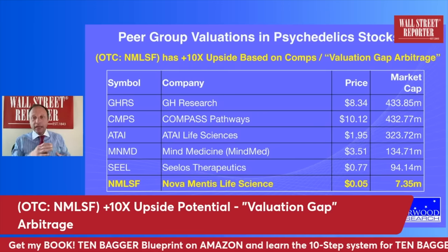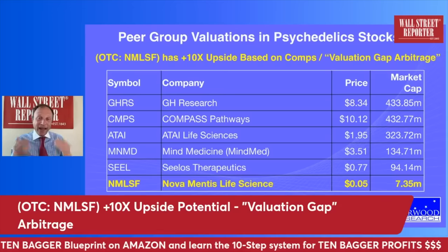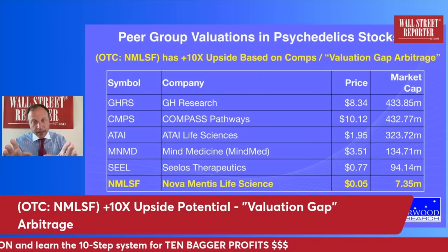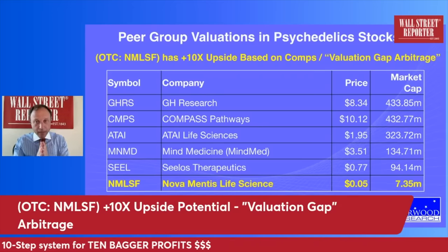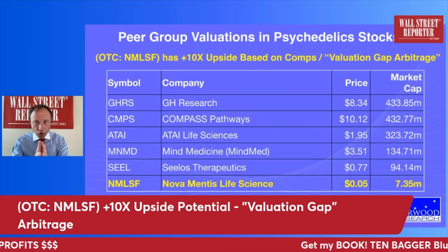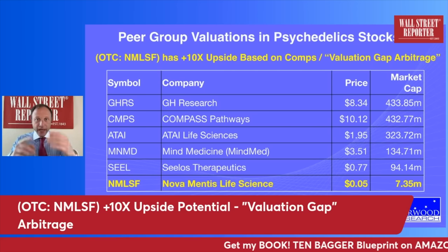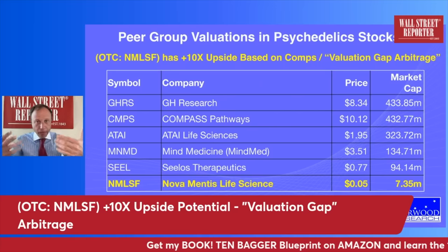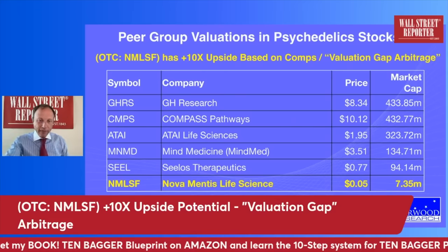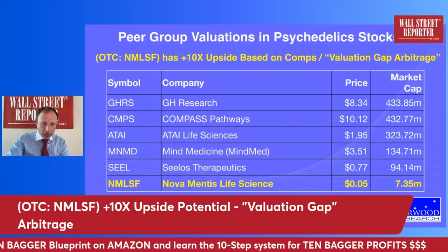Simply, the company is not well known. That's the reality. And I believe that valuation gap will close in the next coming months as this company gets better known, as their drug heads into the clinical trial. Again, the patient recruiting is starting right now. They just announced that the patient recruitment is starting now. So there's multiple catalysts to close that valuation gap. Now, let's go through this real quick.